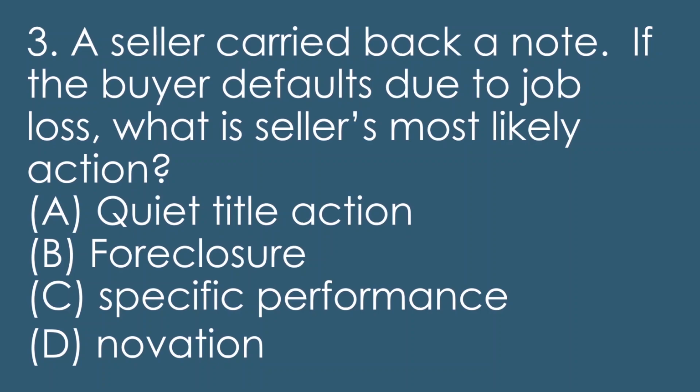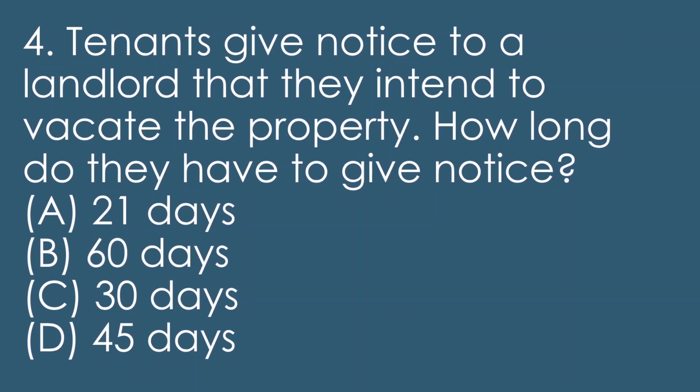Well, the seller is basically acting as a lender. So what do we know on that account? Novation and specific performance have nothing to do with it. And so we'd be looking between quiet title action or foreclosure. Yes, quiet title action is usually to quiet the title, but for the lender to actually recoup his loss and receive title back to the property, foreclosure is his best bet. So B, foreclosure.